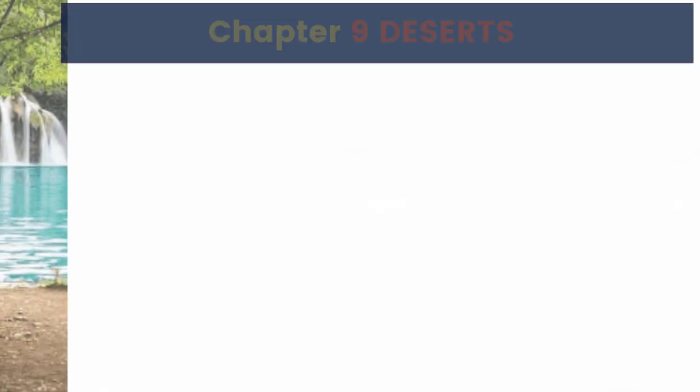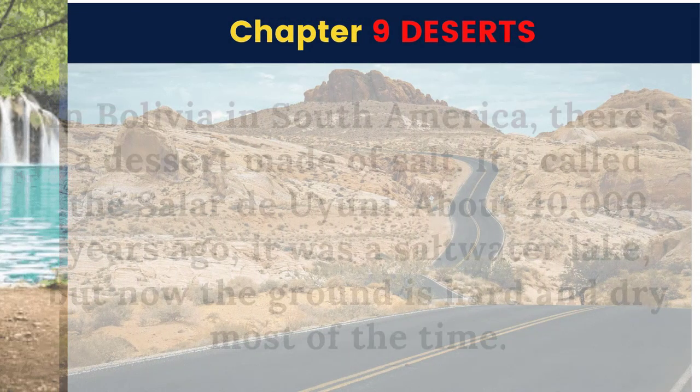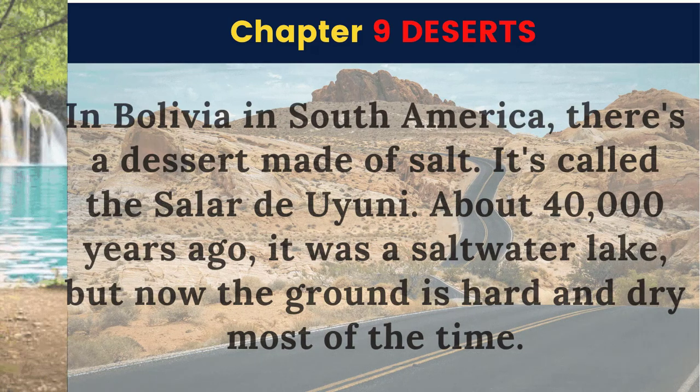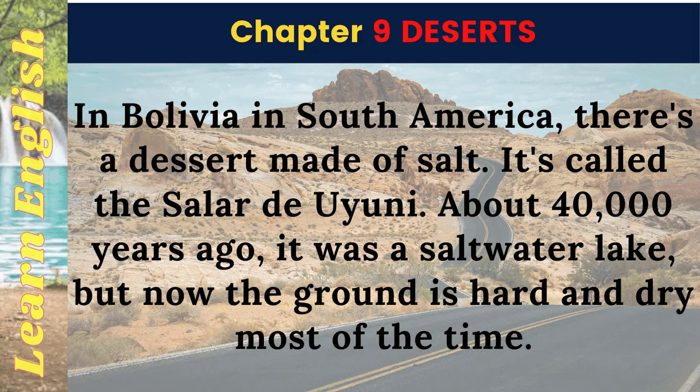In Bolivia, in South America, there's a desert made of salt. It's called the Salar de Uyuni. About 40,000 years ago, it was a saltwater lake. But now the ground is hard and dry most of the time.